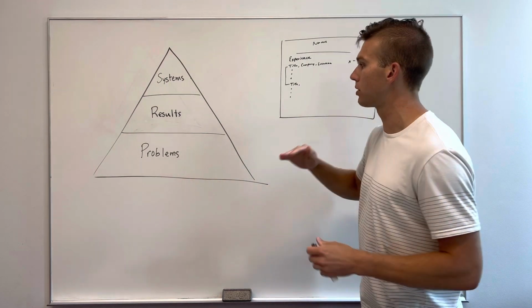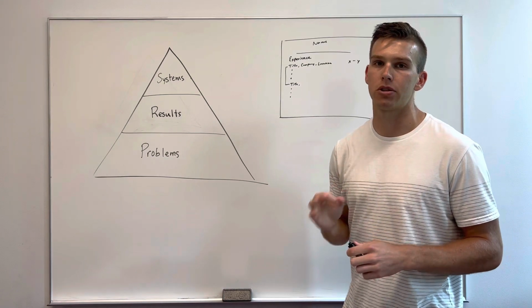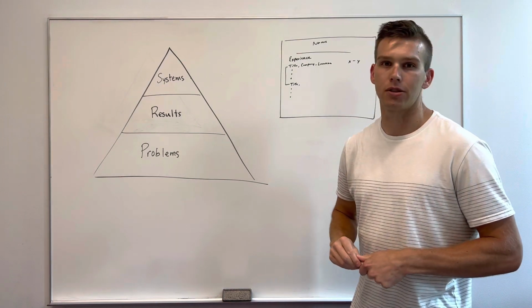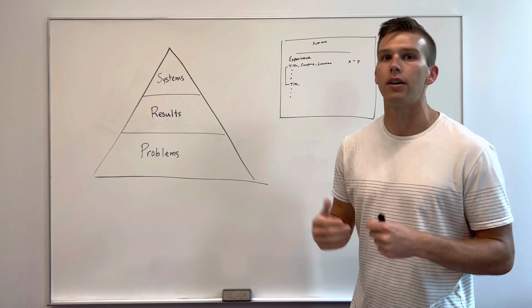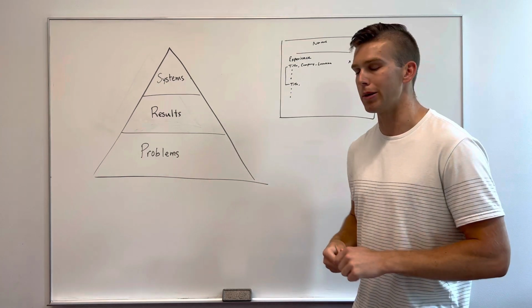And you really want to work up and then back down. And if you do that, you're going to have a much, much stronger application, whether it's resume, cover letter, just written question, video answer, whatever it is. You're going to be in a much better position.